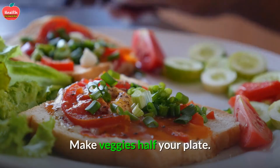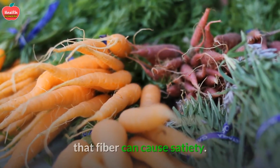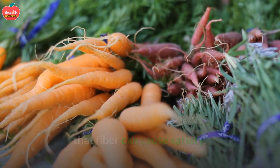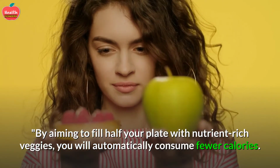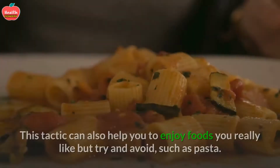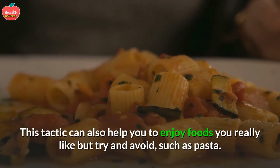Make veggies half your plate. Veggies are high in fiber, and research has shown that fiber can cause satiety. By aiming to fill half your plate with nutrient-rich veggies, you will automatically consume fewer calories. This tactic can also help you to enjoy foods you really like but try and avoid, such as pasta.